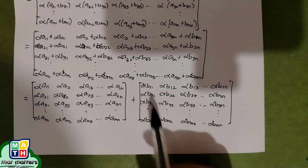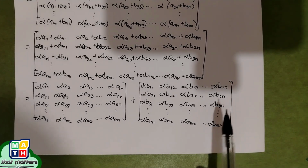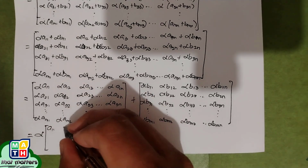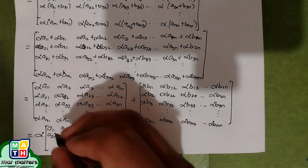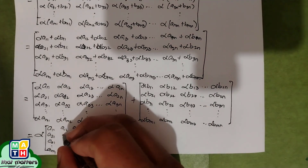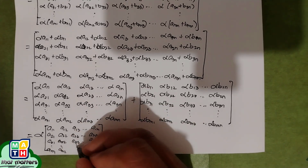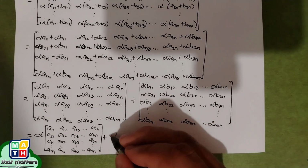Now that we have separated them, all of the terms on both matrices have the scalar alpha. This here and this here as well. So you can simply take that out. Since I don't have much space, pardon me. You have here alpha, I'm going to make this smaller: A11, A12, A13, A1n. Hopefully this is still enough. A21, A31, AM1. I'm just trying to make use of the remaining space. You have A22, A23, A2n, A32, A33, A3n, AM2, AM3, AMN. Plus, the second one as well, you also have alpha.